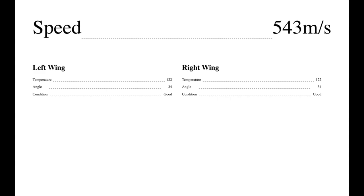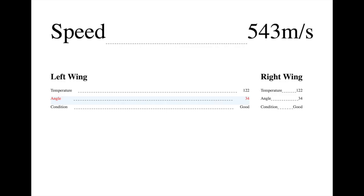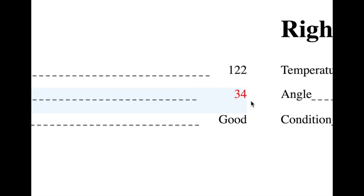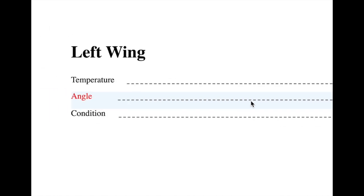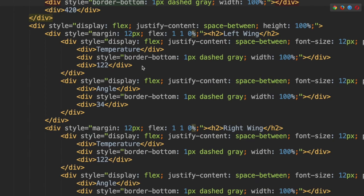Now let's code this thing up in HTML. Thirty seconds of pure skill later. And done! So, wait, why is this side way smaller than the other side? And shoot, what is going on with this row? I know, I'll just tweak the HTML really quickly. Here, and oh my gosh, what is even going on in here?